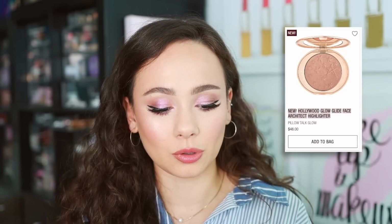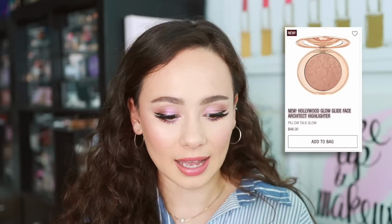And then, of course, highlights. I did put the Rare Beauty one I tried right before the next month, but soon after, these guys came from Charlotte Tilbury, the Hollywood Glow Glide Face Highlighters. I love these highlighters. I think they are beautiful. I think they look really smooth on the skin. I got asked a lot about what I thought was better, Rare Beauty or Charlotte Tilbury.